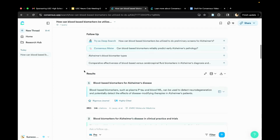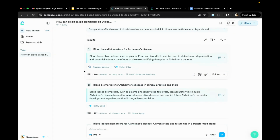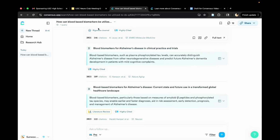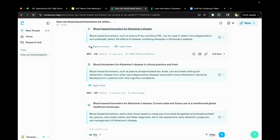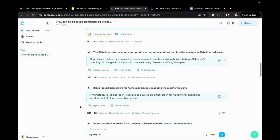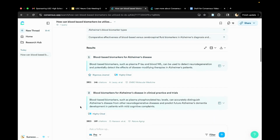The results, as you can see here, have direct citations to papers, and you can look more into these. Each citation has various tags on it. This is from a rigorous journal and it's highly cited, 146 citations. This one is a literature review. Going through this really makes it easy for you to pinpoint specific research papers that you'd like to go into after you form a research question.